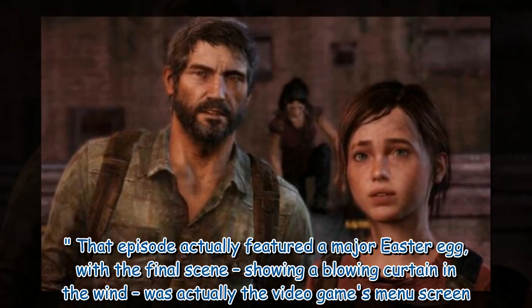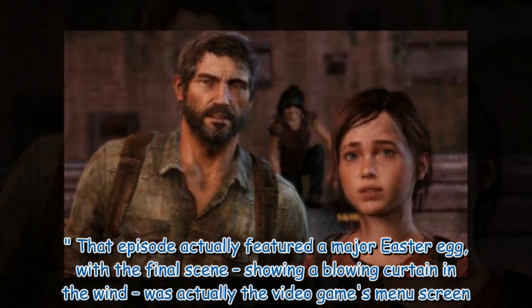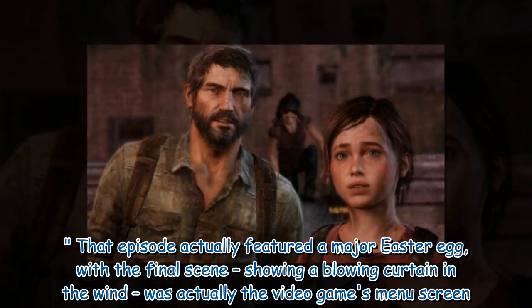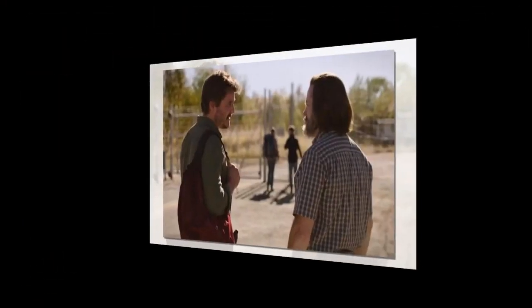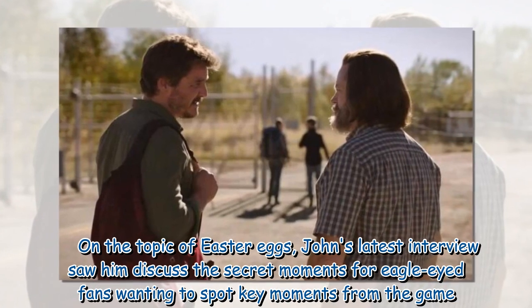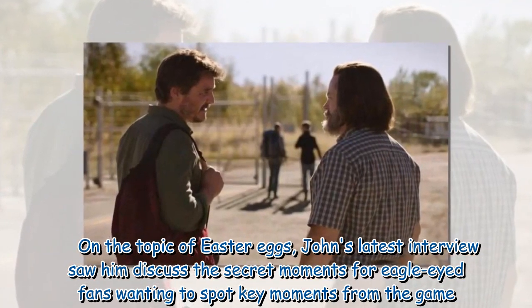That episode actually featured a major Easter egg, with the final scene, showing a blowing curtain in the wind, actually being the video game's menu screen. On the topic of Easter eggs, John's latest interview saw him discuss the secret moments for eagle-eyed fans wanting to spot key moments from the game.